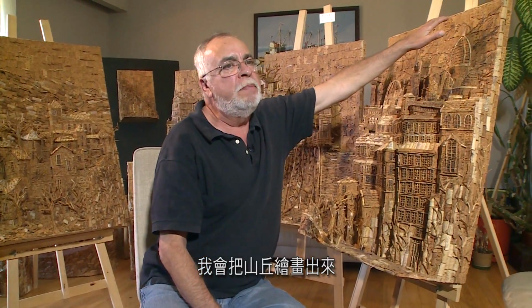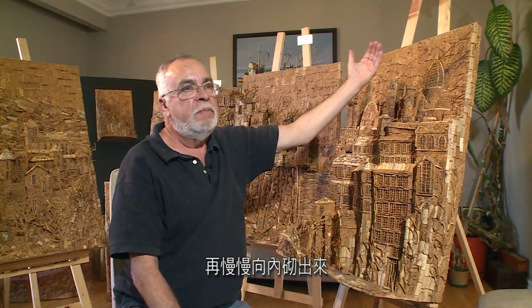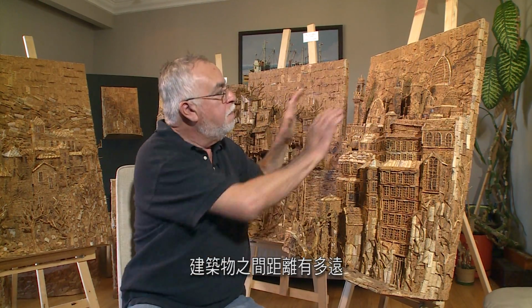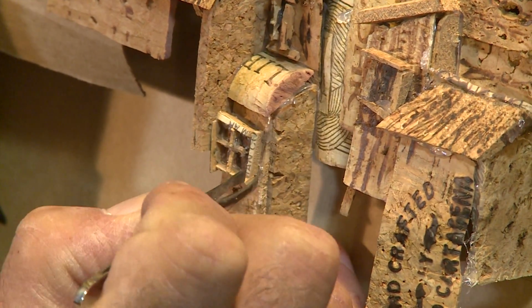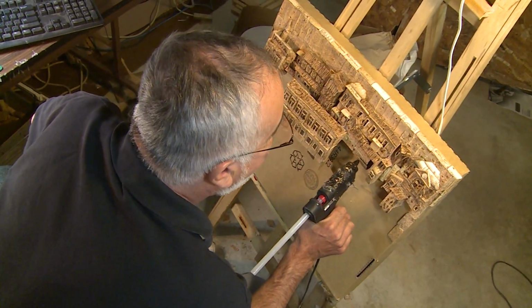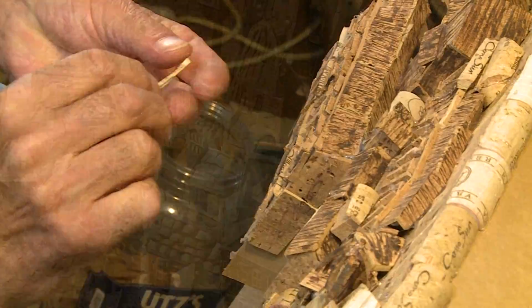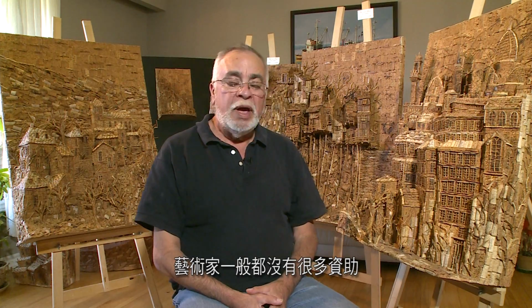Now, I start with the background. Here is a mountain in the back. I had to draw it because it would be too much. But then I see the far buildings. I start with the far buildings to back up, right, in the picture. But before, I do a lot of research. How is this going to look? How is this going to look? And how far are they?